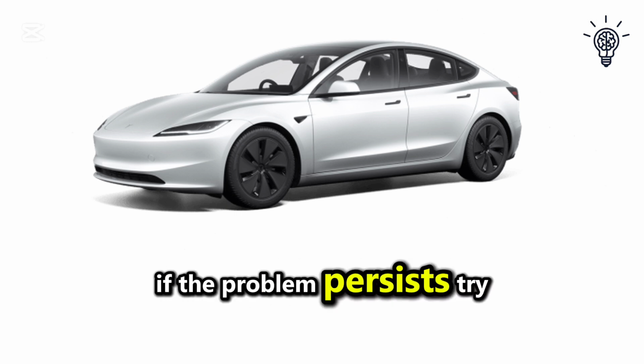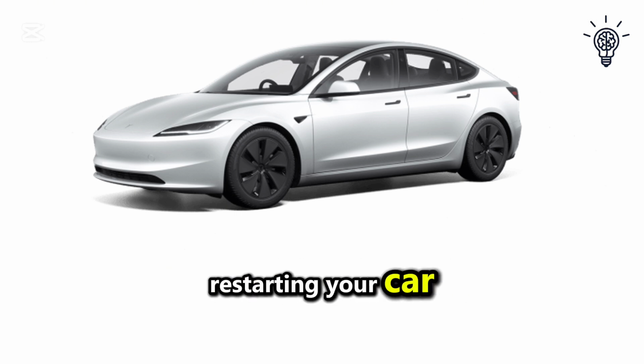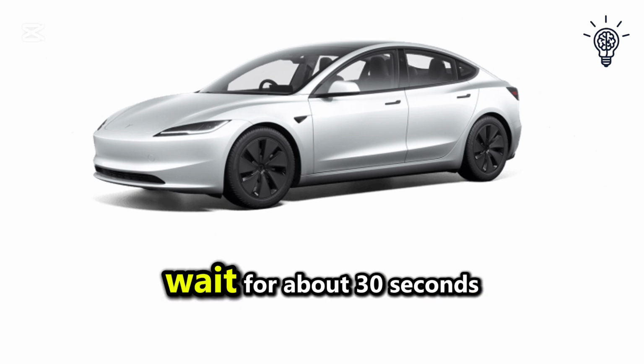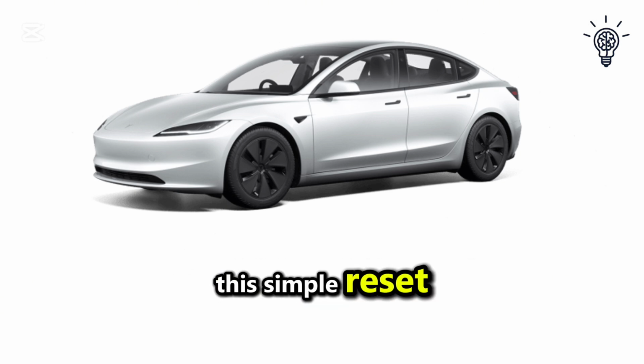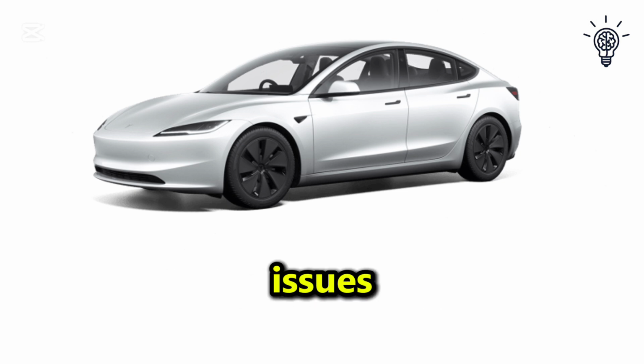If the problem persists, try restarting your car. Turn it off completely, wait for about 30 seconds, and then turn it back on. This simple reset can often clear temporary software issues.